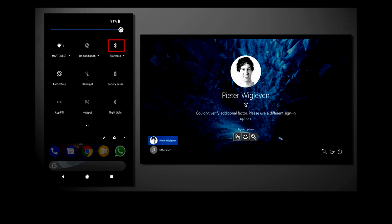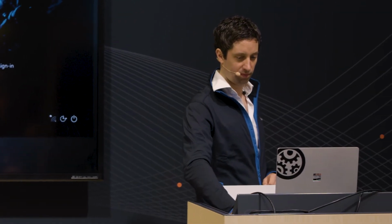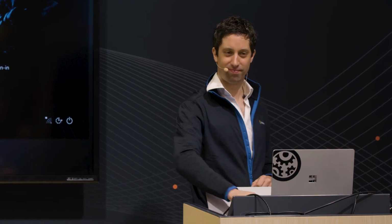So in order to successfully authenticate here, you need 3 factors. You need possession of the physical device. It's actually the TPM chip inside of the device. You need to know the PIN. And you need to have your phone in proximity. Once those 3 conditions are met, then we can successfully authenticate you. Doesn't that make you feel safe?